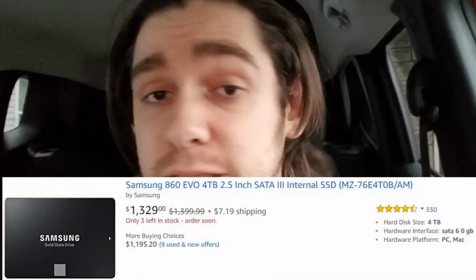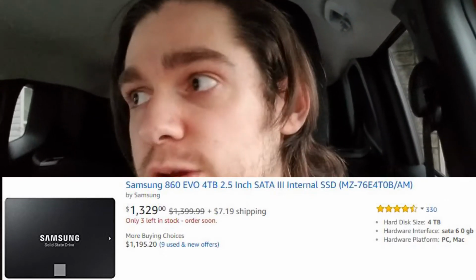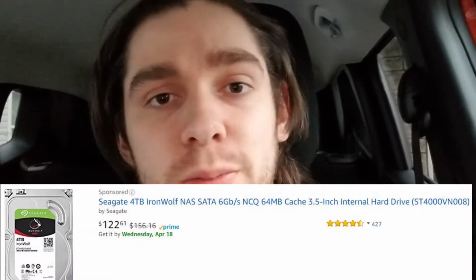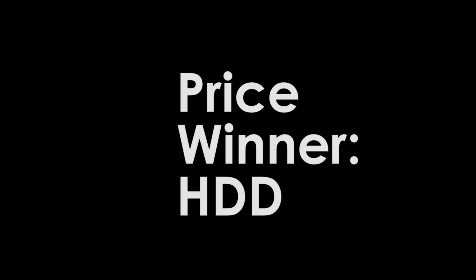SSDs are coming down to earth, but they're still not great. A 4 terabyte SSD might set you back $1,500. Compare that to a 4 terabyte hard drive, which is going to be only about $100, $200. So price, hard drives got it all the way, but the price is coming down for solid state drives.